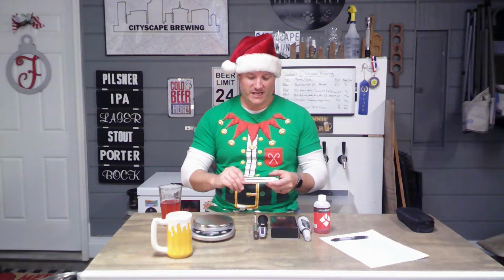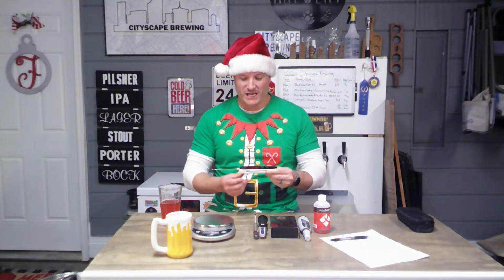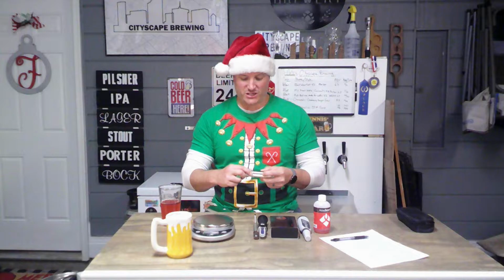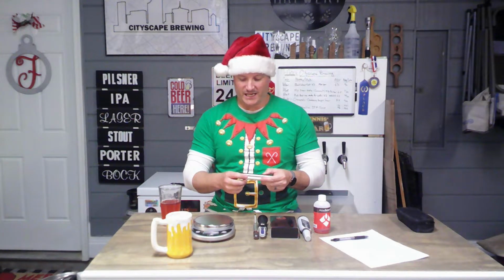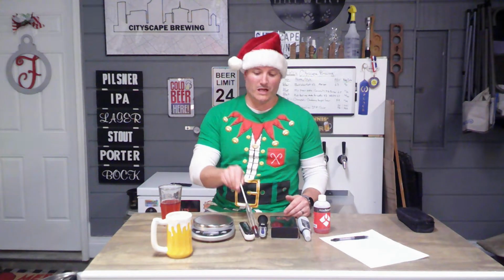You're also going to need a digital thermometer. This one is very quick at reading the temperatures. It is also something that's easy to clean, easy to read, and it reads fast. That's the one thing I like about this. I use this specifically for my mash, and so while I'm taking my mash temperature, it reads very quickly and it is very accurate.